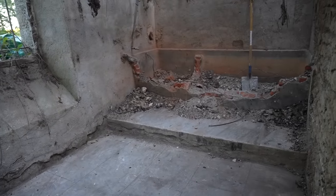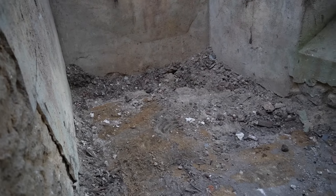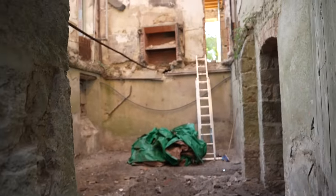We still got the old boiler to take out, which is going to be a job, but that's not a job yet. All this clear, all the roof gone, all the, look! That's where the massive hole was with a boiler and stuff in the corner. All that's been removed and flattened.